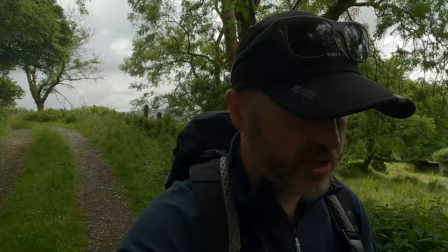So I'm going to do that one first, and then that brings me back down to the road in between the two, which is known locally as Barnes Gap. It's a beautiful spot, so hopefully I'll get some footage of that for you as well. And if the legs and the time allow, I'm going to go on ahead and do Mullabolig. If not, I'll just head back to the car park.